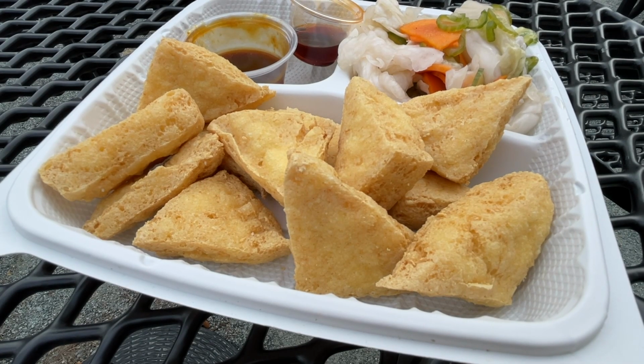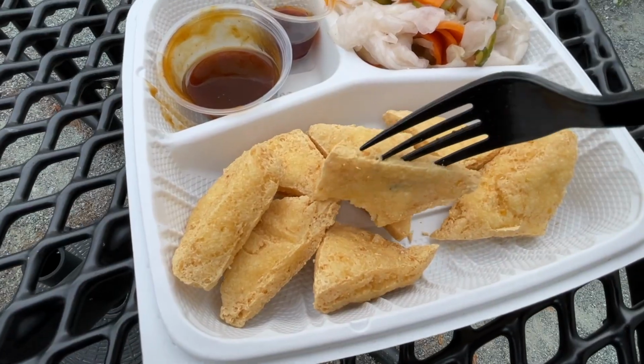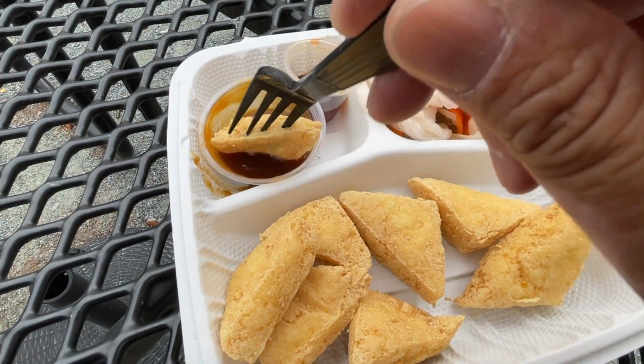Wow, that kind of caught me off guard. It's really light and airy. I thought it would be more dense. Here's another one. Wow. It tastes like there's air bubbles in the tofu itself. Let me poke this piece and dip it in the sauce and see how that is.